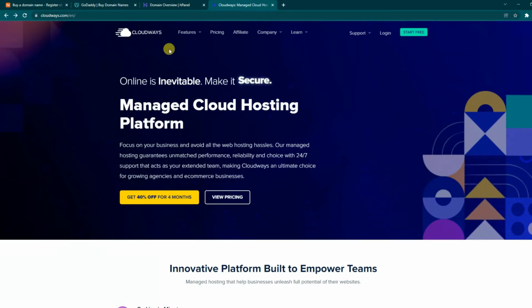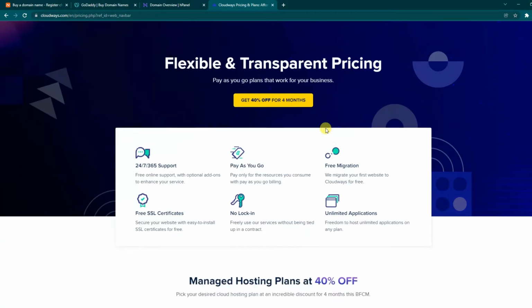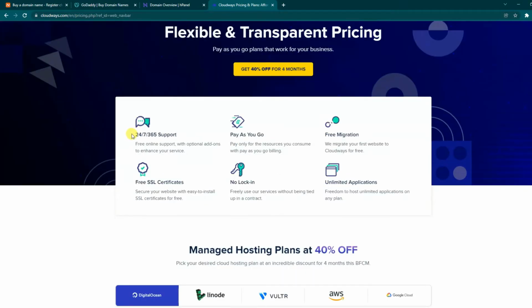Now this is the official site of Cloudways, and here if you simply click on pricing, you can see that they are having 40% off for 4 months. I have already told you about this, that they are currently having this BFCM 2021 campaign. So if you wish to buy any of their products, it is going to give you 40% off for the coming 4 months, right? And you can see that you have 24/7 support.